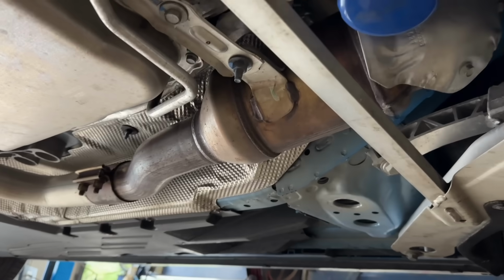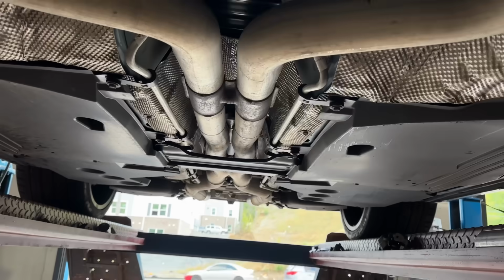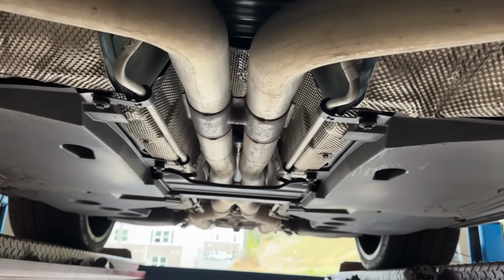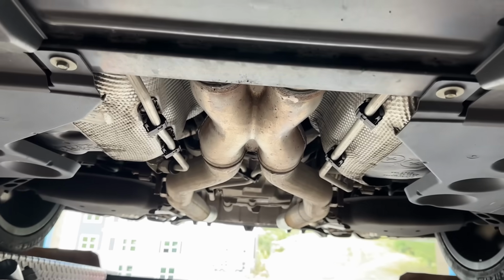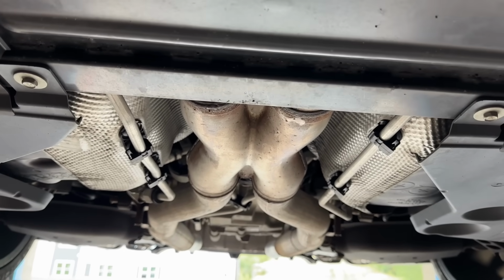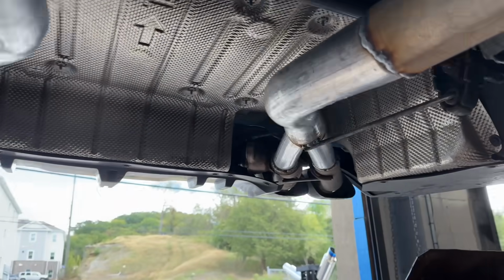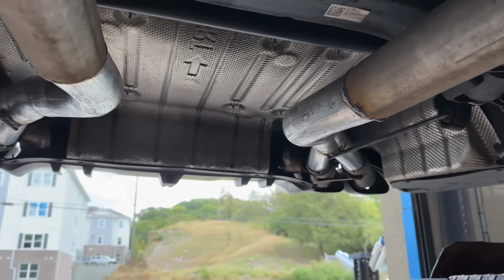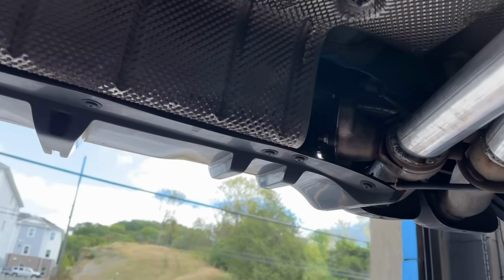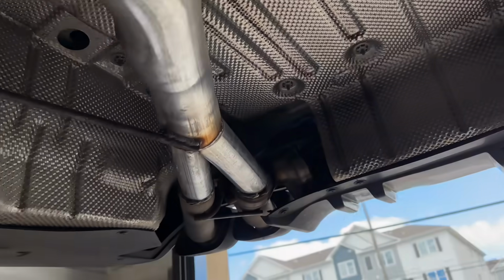So it's still got the factory converter there. And this Cadillac Blackwing, what they did is they did a combination of an H pipe and an X pipe. So there's the H pipe closer to the motor. And then they put an X pipe more towards the middle right there. Then it continues. And then we had to do custom Y pipes on it because he wanted to keep the factory tips. So we ran custom Y pipes into his valves, as you guys can see there and there. And there it is. Custom fab Y pipe setup.